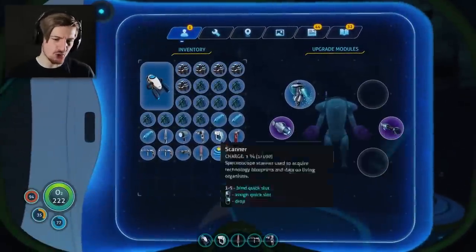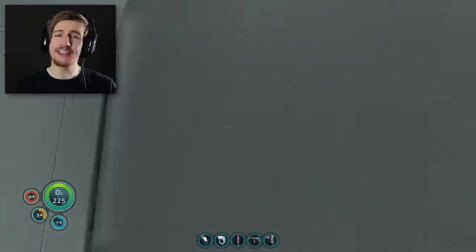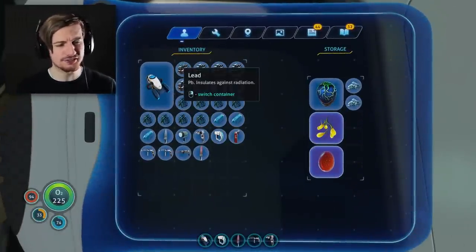So yeah, but crush depth isn't no good. Let's throw that on there, though. 1700 meters. You beautiful little piece of machinery. You know what? Let me just save that real quick. One more thing, guys. We know we can get this sword as well with the depth module, but I don't think I'm actually gonna be too concerned with that at the moment.